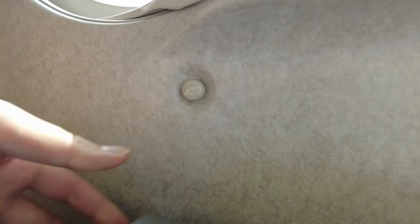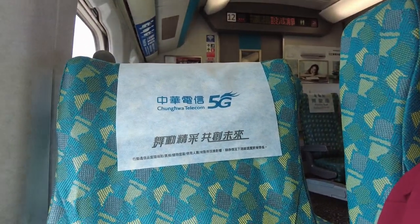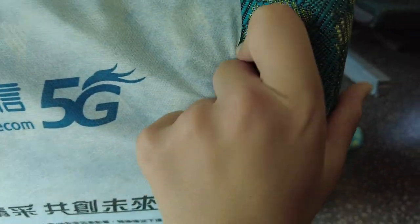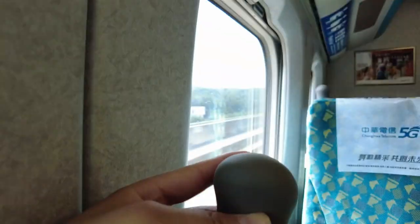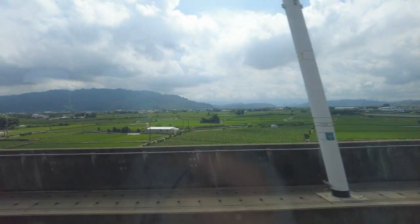This lever accesses the seat's recline, and it's actually pretty good. The seats in standard class are just perfect. The padding is just enough to make it feel comfortable, but not too much that you get spoiled. I am also quite the fan of the arched headrests. It just makes napping a whole lot easier. Seats also come with these handles, which you can use to get an extra grip when you're walking through the train. Overall, a very decent seat.